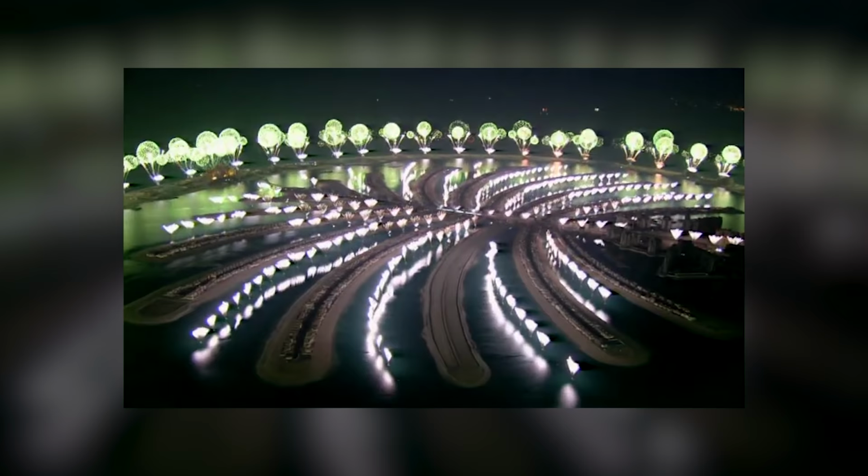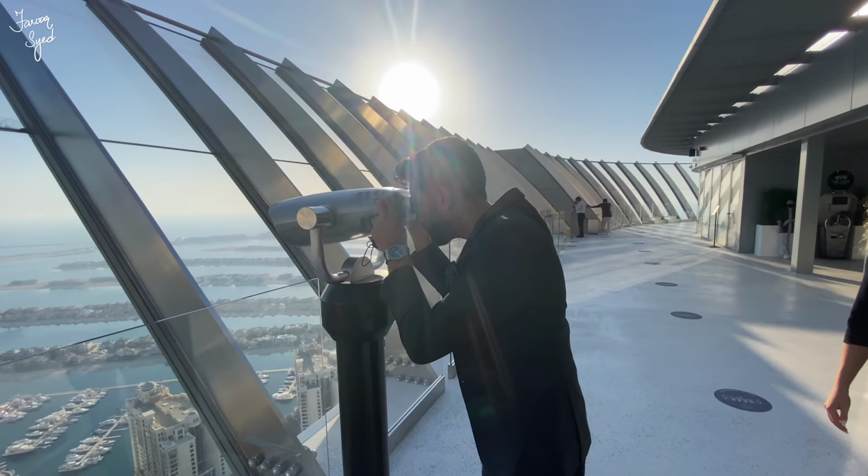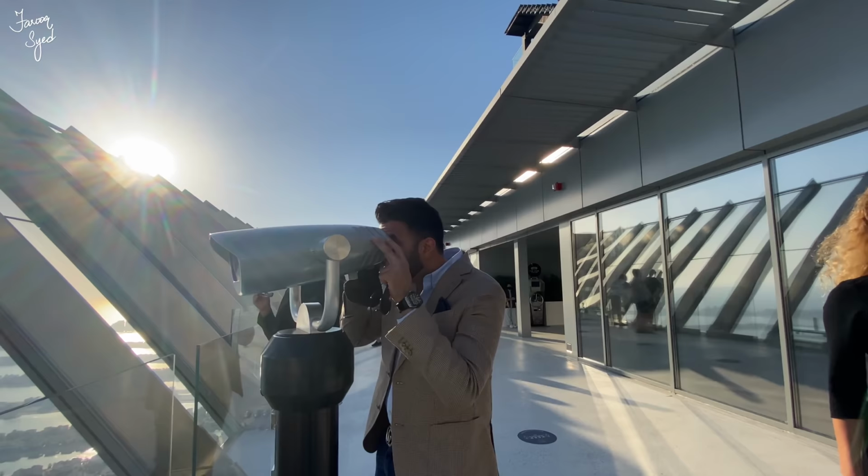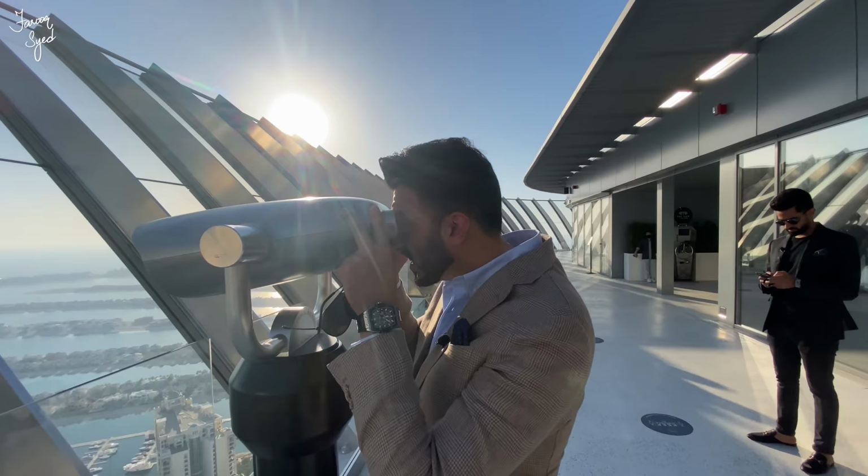Oh wow, you can zoom in. Can you look inside the front villas? Yeah, you can. And I want to see. Oh wow. Hey, that's the 22 karat villas.